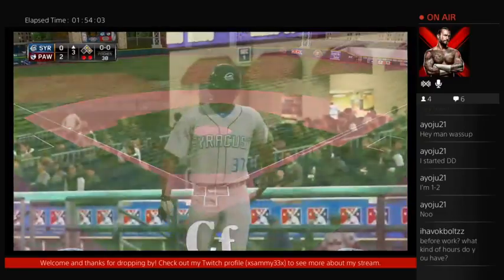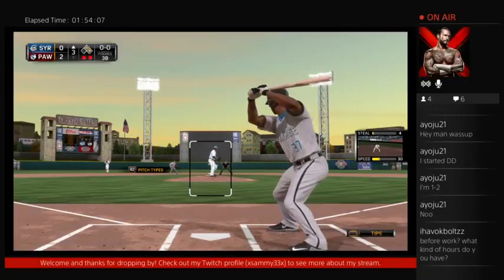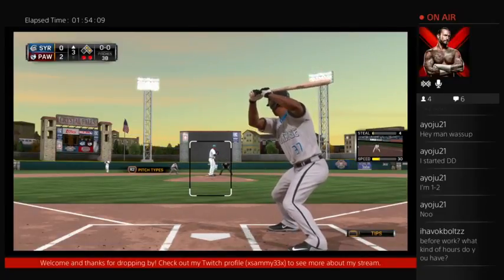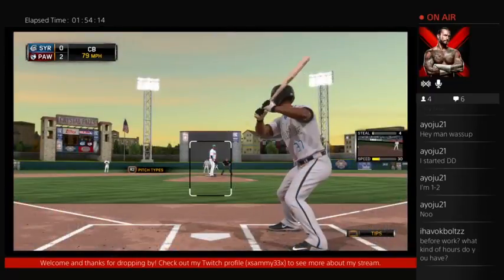Here we go. First and second, two outs. Number 37 will stand in with two on and two out here in the third. Get a solid at bat this time. First offering on the way. Drops in a strike to start the at bat.